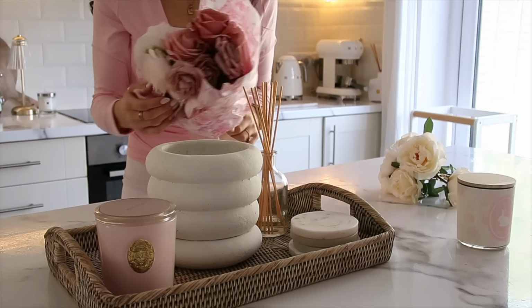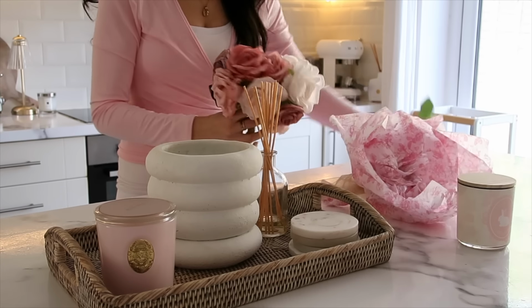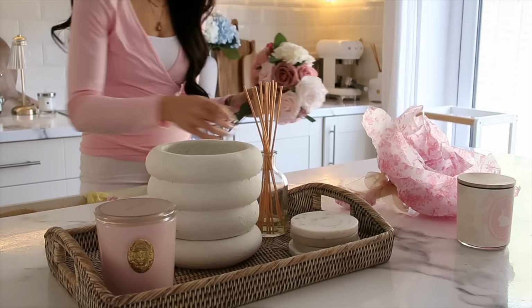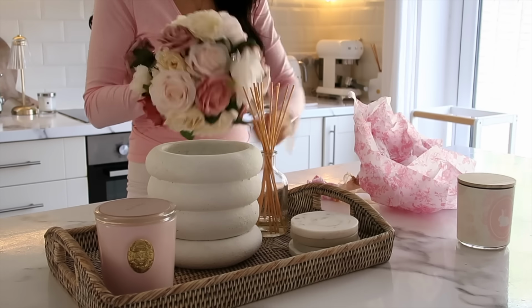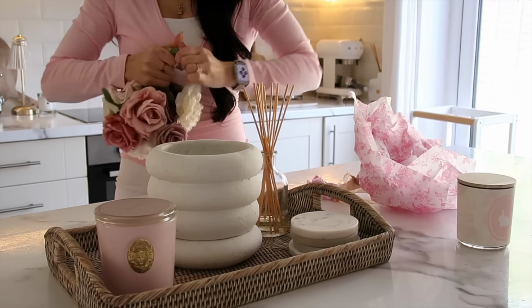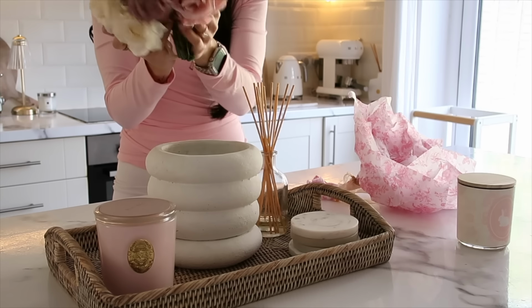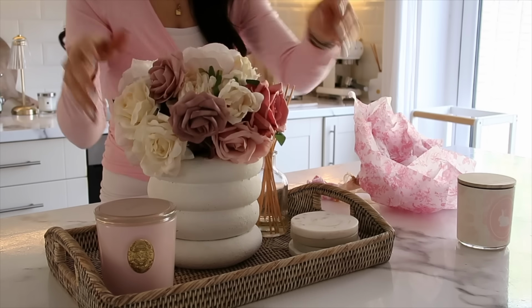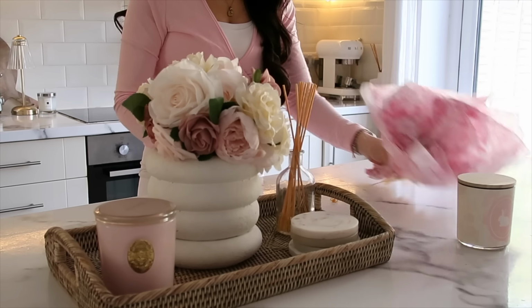This is a pink clean with me. I have these flowers, and I thought it would be so lovely to put them in a little vase on the island with my pink candle, and I'm just bringing you guys all the pink spring vibes. I really love it. Arranging flowers is one of my favourite things to do, and it just really relaxes me, and I love how there's so many different colours. I'm so into colours this year, and I'm living for it.